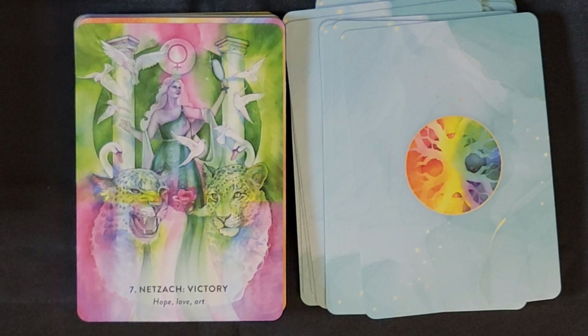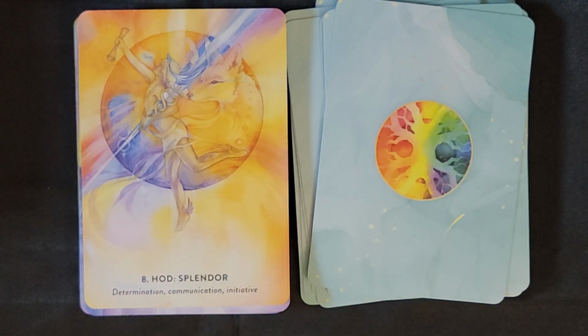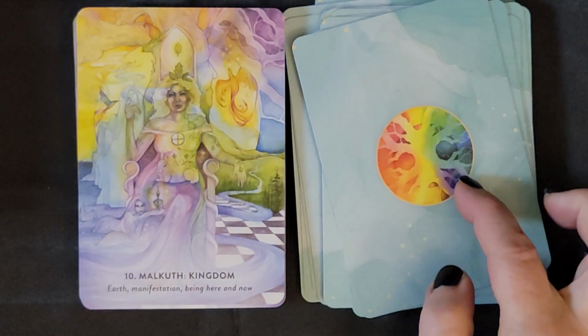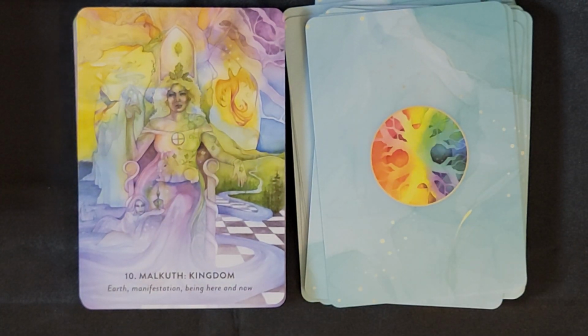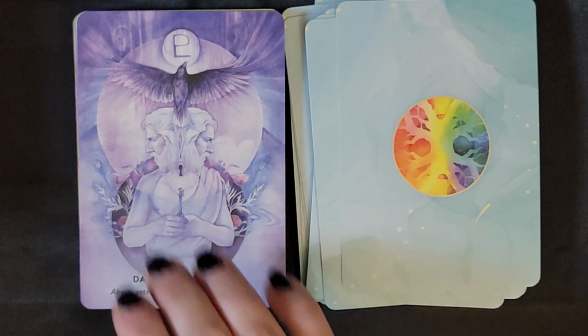Netzach: victory, hope, love, and art. Hod is splendor, determination, communication, initiative. Yesod: foundation, birth, cycles, intuition. Tenth, Malkuth, kingdom: earth, manifestation, being here and now. Daath is knowledge: abyss, secrets, lessons yet to be realized.